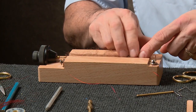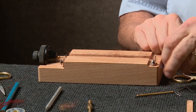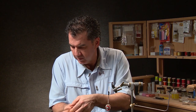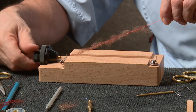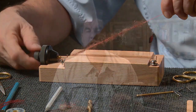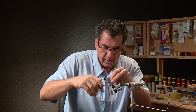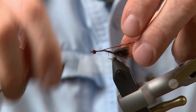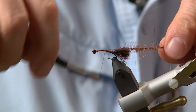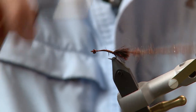So you lay a really small amount of dubbing in there, and then we're going to take our wire and put them together so it traps the dubbing, and then we're just going to spin it up and keep spinning to form a nice dubbing brush. Now that we have the dubbing brush all spun up, I'm going to take my thread and put it right near the bead, just behind the bead, because I want the body fairly even.